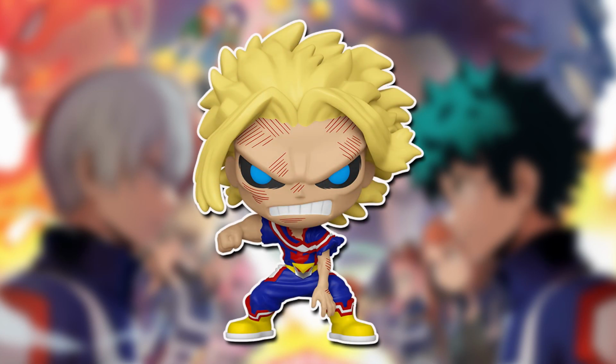Alright, so at number 1 here we have the number 1 hero, and it is All Might. Now this one is the Box Lunch exclusive. It is a glow-in-the-dark pop, and normally, as I said earlier, I'm not a sucker for these, but this is the only version of him in this exact mode, where he is at the end of his fight basically with All for One. And I think it's just fantastic.